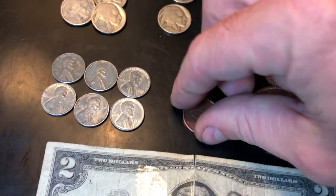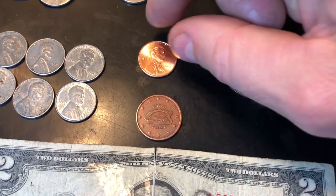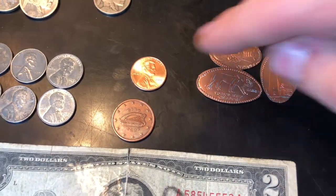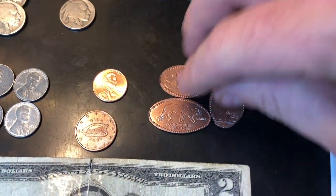And then he threw in an Ireland coin. I think it's a 2002, 5 euro. And an 018 Philadelphia minted shield penny in great shape. And then three pressed pennies.